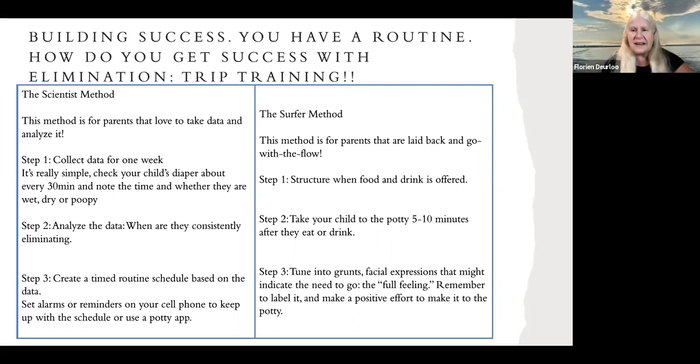You mind if I add to that, Julia? Yeah. So I actually use the scientist method quite a bit. I do like data, but I do it because I have parents who call me and they are taking their child to the bathroom every half hour. The child's getting really frustrated and doesn't want to go in the bathroom anymore.